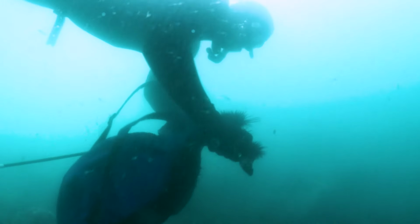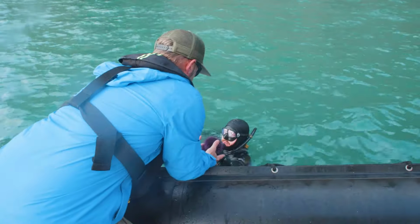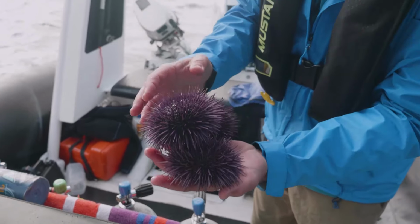Urchins are herbivores. They eat the kelp. Yeah, that's a good-sized purple. So these are the culprits, the ones that have just kind of gone nuts here. There's just so many of these little purple guys.